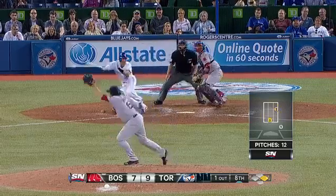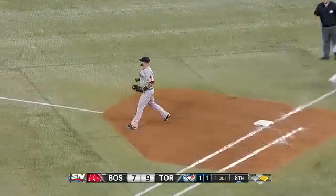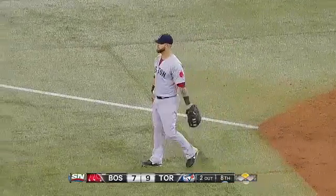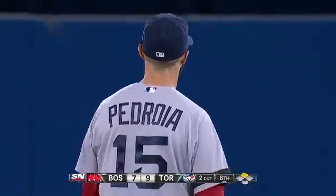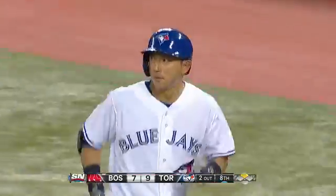There goes Rasmus again. The hit and run is on. Pedroia is able to make a play on it and get Kawasaki at first. 2 outs, 9-7 Blue Jays lead. Let's check in with Jamie Campbell.